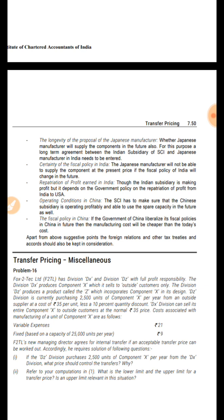Then the fiscal policy in China. If the government of China liberalizes its fiscal policies in future, then the manufacturing cost will obviously be cheaper than today's cost. So if that gets liberalized, they can supply at a lesser cost, at a lesser price. So it may be even more profitable than what the Japanese manufacturer is supplying. Apart from the above suggested points, foreign relations and other tax treaties and accords should also be kept in consideration. Apart from all these points, the relation which one country maintains with another country gets affected if we take this kind of decisions. So those things also should be kept in mind. That's all.